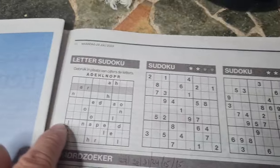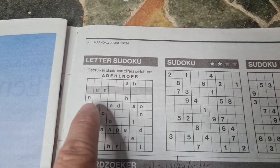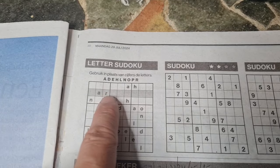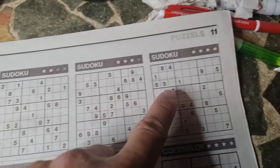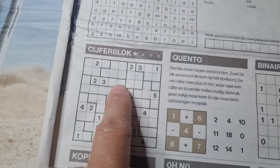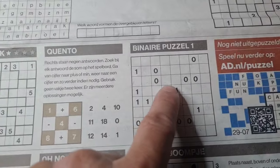The additional of today's newspaper of Monday, July the 29th, 2024. We have here 7 extra puzzles. Those puzzles are the letter Sudoku, 2 stars, 3 stars, and the 4 stars Sudoku. We have 2 jigsaw Sudokus, one with 4 stars, one with 1 star. In Dutch, they call it cipher block. In Japanese, suguru. And the last puzzle is the binary puzzle.